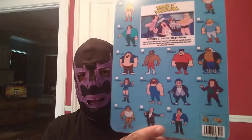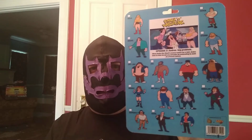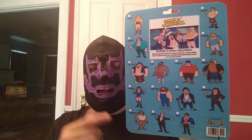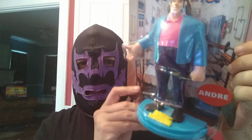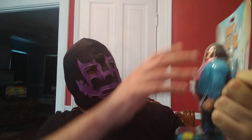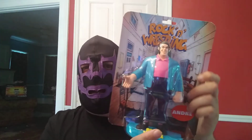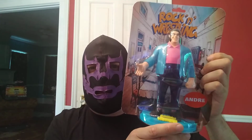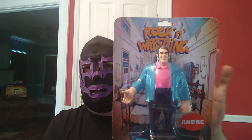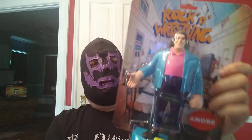So there's other wrestlers on the back. I know that he has done some of these other wrestlers too, and every one of them is just so cool looking. Like I said, there it is. It says Andre here. It looks like the old cartoon. It is kind of like its own card for Rock and Wrestling. For some reason, the only collectibles they did in the 80s of the cartoon show, I believe, were erasers that were shaped like the wrestlers, and I think those were the only actual items that they made.